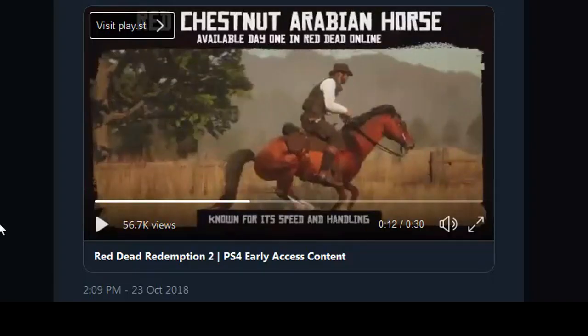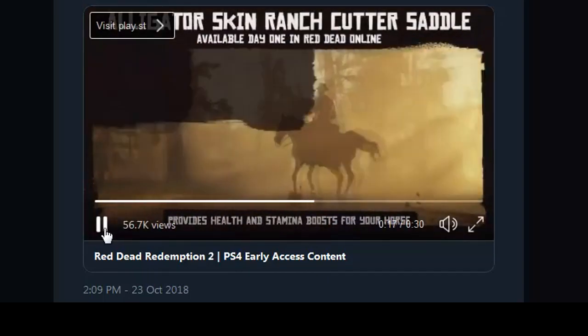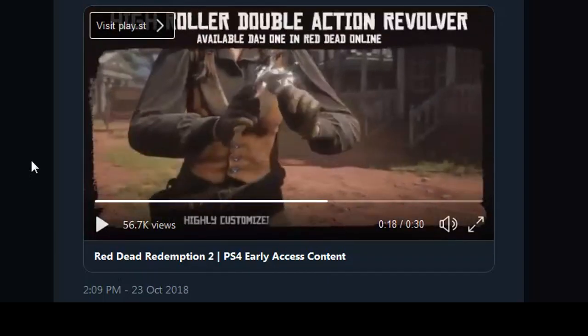Now, I believe that this is possibly our first actual glimpse of Red Dead Online. Clearly, that is not Arthur Morgan. It is possibly a male character that we can create and customize. Hopefully, we'll have way more customization options in Red Dead Online than we have in Grand Theft Auto Online. And there is also a female version of the Red Dead Online character that comes up right here. So, once again, we'll be able to create a male or a female character for us to play Red Dead Online whenever it comes out in beta form sometime in November.